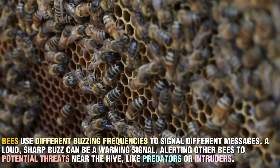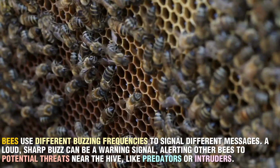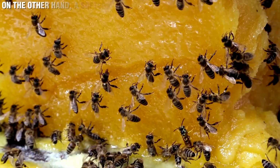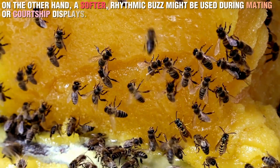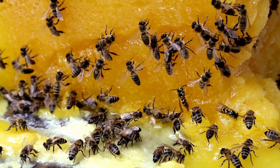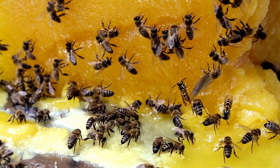A loud, sharp buzz can be a warning signal, alerting other bees to potential threats near the hive, like predators or intruders. On the other hand, a softer, rhythmic buzz might be used during mating or courtship displays. It's fascinating to think that such tiny creatures have developed such sophisticated ways of communicating.